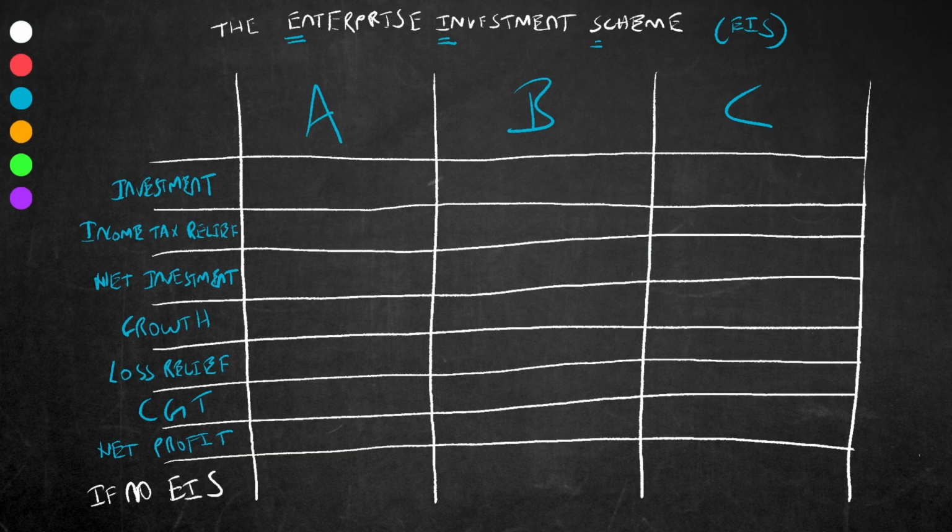Now let's look at 3 different examples and how these features can be applied in practice. Let's say a company you are interested in investing in has qualified under the EIS scheme. You are an angel investor and you are on the highest income tax band, which is 45%. Scenario A. You invest £10,000 into this company or startup. Immediately you get 30% income tax relief, which is £3,000 that you can take off your tax bill. This means that your net investment or effective investment is only £7,000.